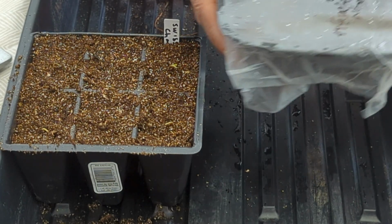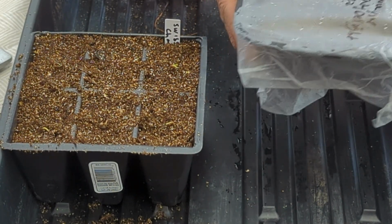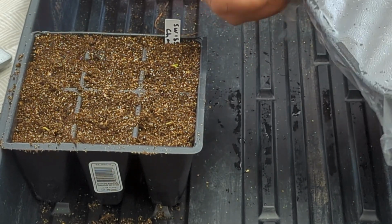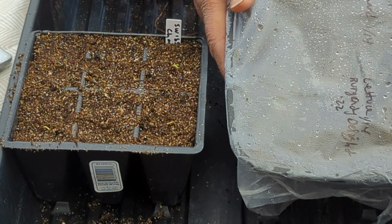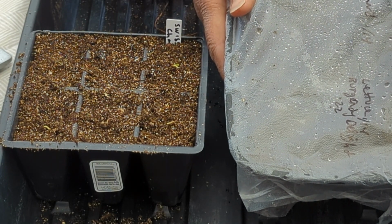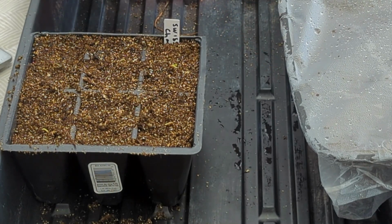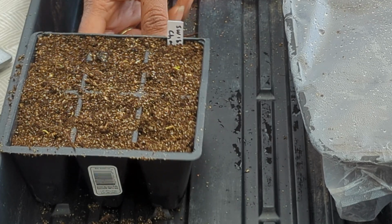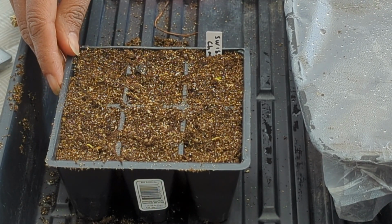So I just covered this up because there really weren't any other plants that I wanted to take out of here for now. And I'm going to go ahead and put this back under grow lights, so that when the plants do emerge, they are hit with that nice intensive light that helps keep them from being leggy. And this tray right here is going to go behind me with the other plants that I have under there as well.